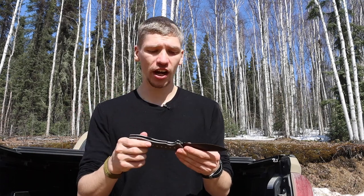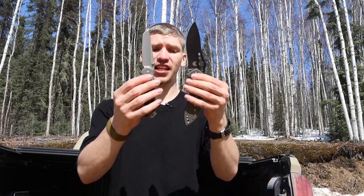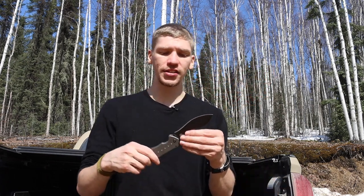I don't actually carry it too often now because it is a pretty big knife. To put it into perspective, this is a large Sabenza 21, and that is the Skirmish. So it is a solid few inches bigger than even a pretty large knife. So that is a 630 Skirmish.